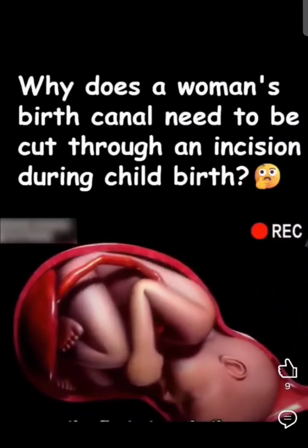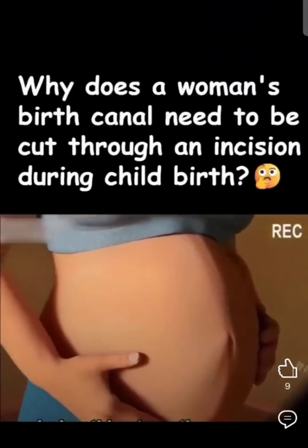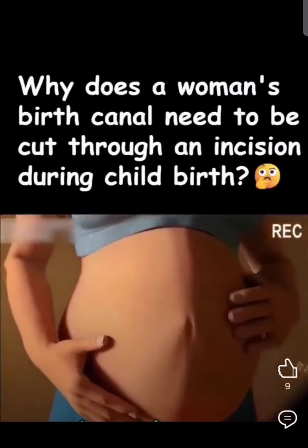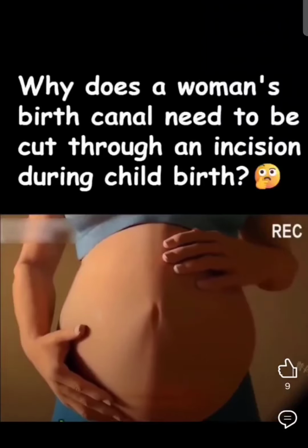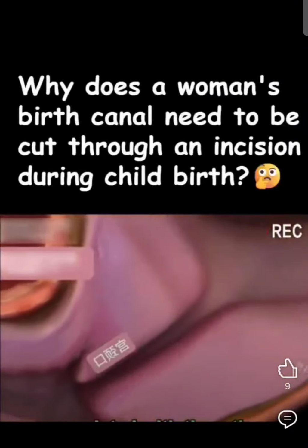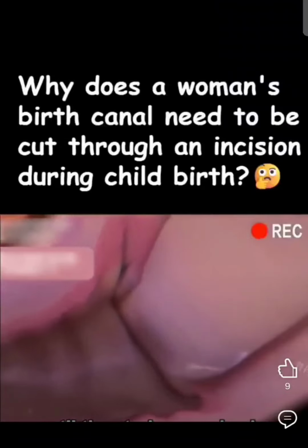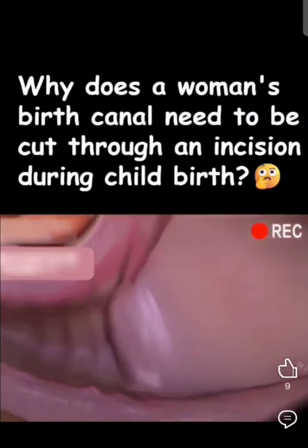The first stage is the dilatation of the uterus. During this stage, the woman needs to experience strong and frequent contractions, and there's a certain amount of pain associated with them. The first stage is not complete until the uterine opening is fully dilated to about 10 centimeters. The second stage is the delivery of the baby.